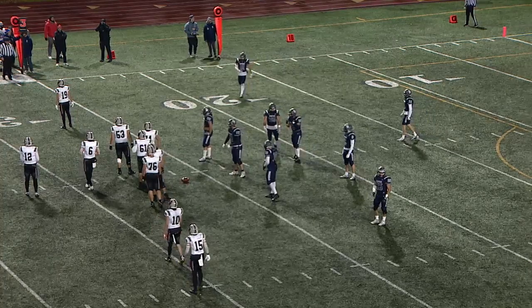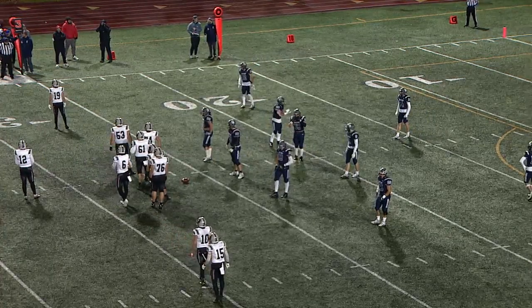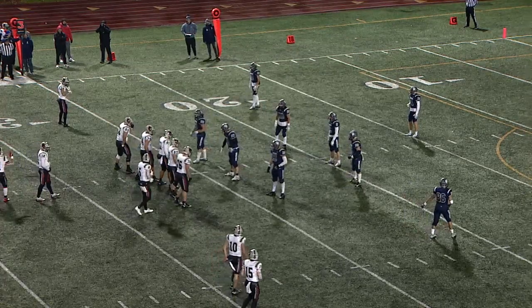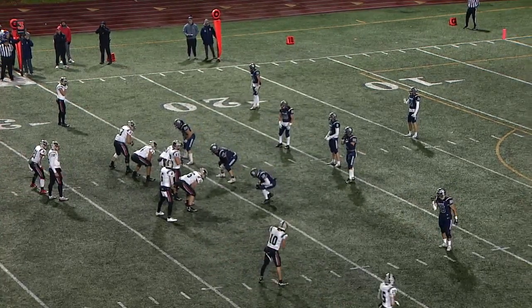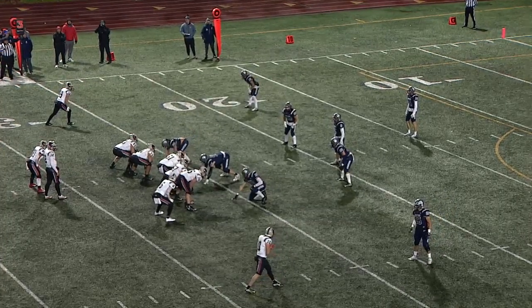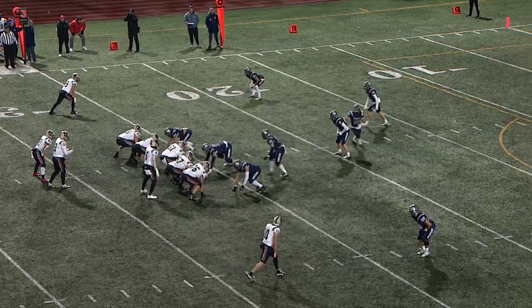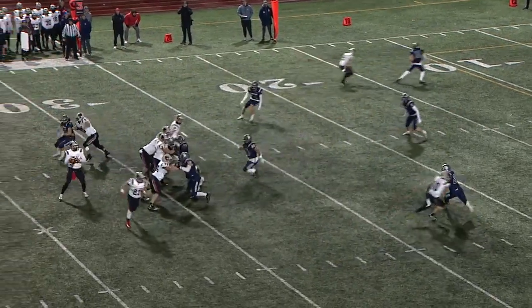If they can get it, I would imagine 2-down territory, so if you're Carnegie Mellon, you might not try to take the whole chunk up here, maybe try to break it into two shorter gains. Yeah, and they typically have a pretty strong place-kicking unit. Again, didn't get a great look at warm-ups to see what their range is going to be.